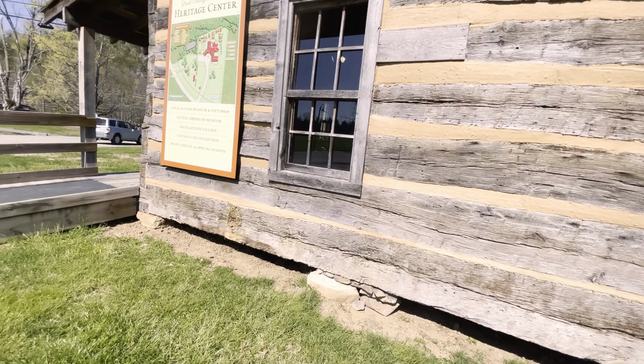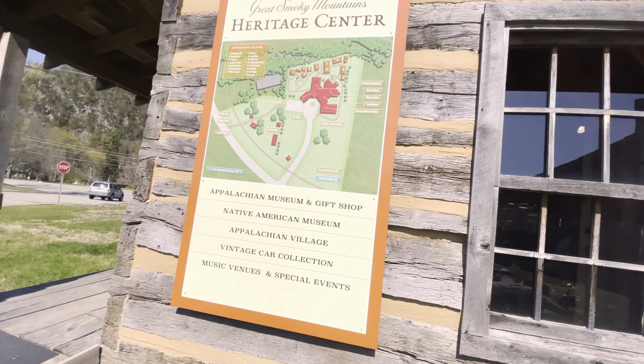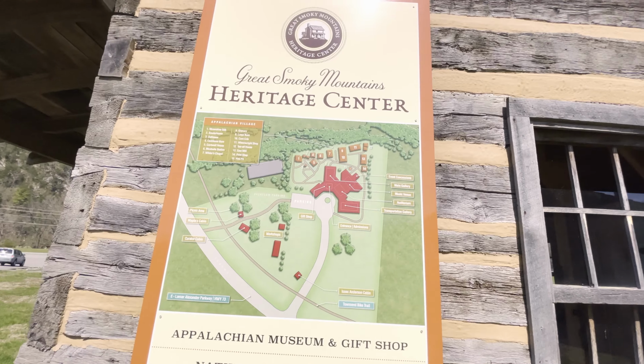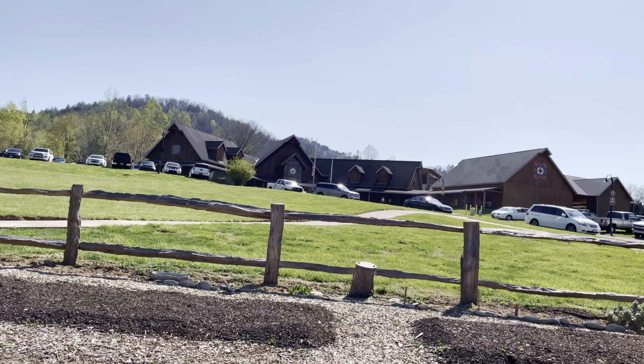And here on the side of this cabin, we see the map of the Heritage Center. Let's go on up to the museum and see what's inside.